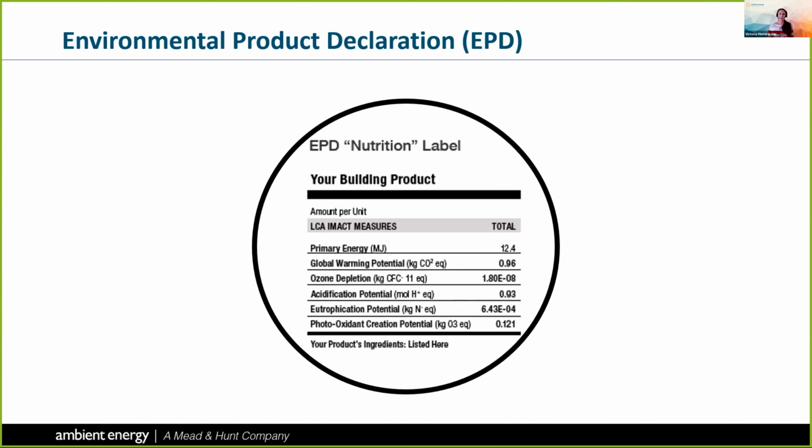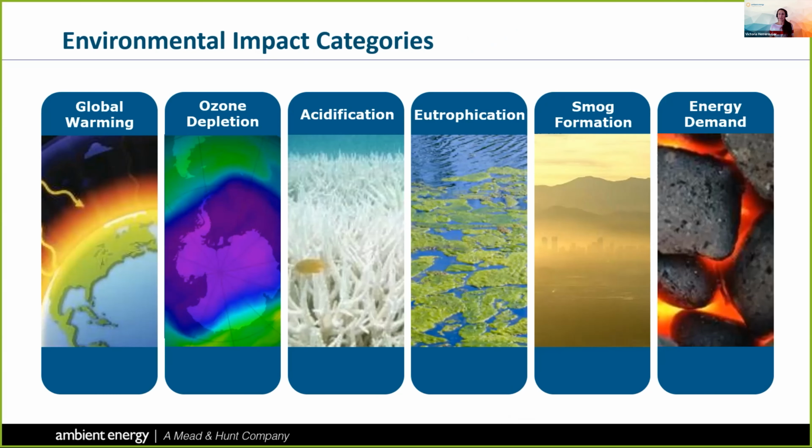And for those not familiar, one really important concept to know, or important name to be aware of, is the Environmental Product Declaration, or EPD. The EPD gives us the information of the environmental impacts of the product from different life cycle stages, and I will show you in a minute. They call it the nutritional label of a product, since it includes environmental impacts, six different impact categories at least. Some reports have some more. Global warming potential, ozone depletion, acidification, eutrophication, smog formation, and the energy demand.